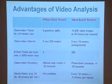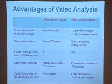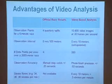I also have precision at 30 frames per second. So my photo finish accuracy is plus or minus 0.03 seconds. The officials with stopwatches at every 500 meters can manually record the position of crews plus or minus a quarter second. So I have a lot more information. It's a lot more precise. And I can also record stroke rates, whereas you get none of that reported through official race results.